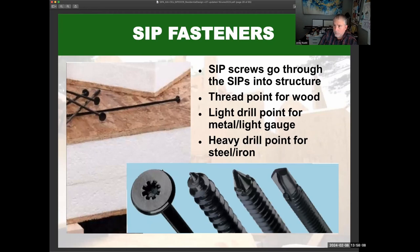The fasteners, the SIP screws, range anywhere from 6 inches to 16 inches. They have different ones based on what you're attaching to. This first one is just a screw into wood. The second one is for light gauge. And the third one is for heavy duty into steel, which can be used to attach to up to 3/16 of an inch thick red iron. So there's no need to pre-drill. These screws are specifically designed, even at 16 inches, with the torque capacity to drill into those pieces without any issue.